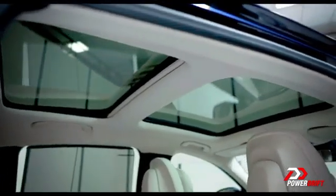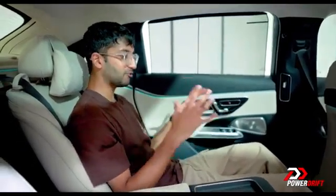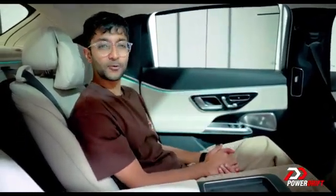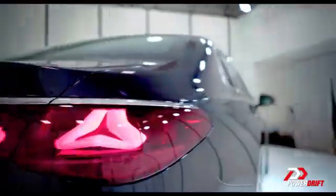It's not a single panoramic roof. This is a fantastic place to be. The quality is great. It just feels like luxury and opulence. But there is also some stuff to talk about in the front, including a selfie camera. So let's quickly go there.